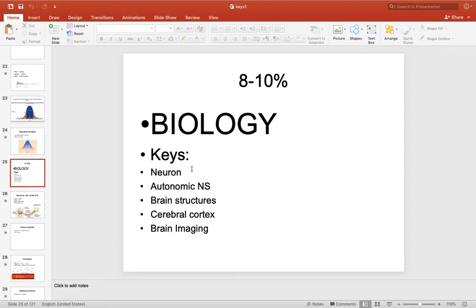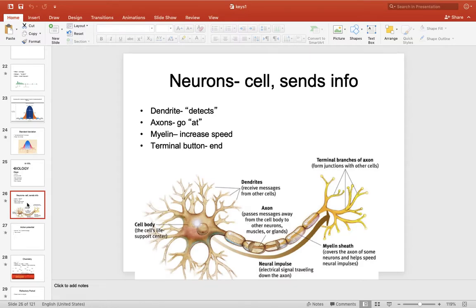On the bio chapter, you want to know the neuron really well, the autonomic nervous system, the brain structures, the cerebral cortex parts, and then brain imaging. For the neurons, just remember a neuron's a cell, it sends information. Axons send the message, dendrites detect, and this whole thing here is the neuron. Myelin makes it go faster, and the terminal button is at the end.